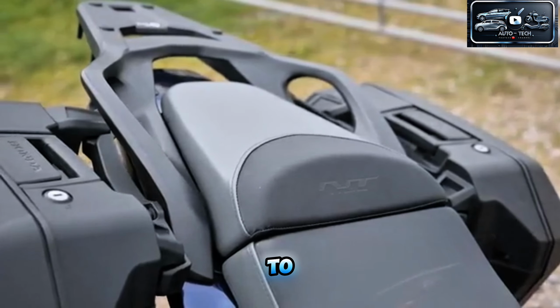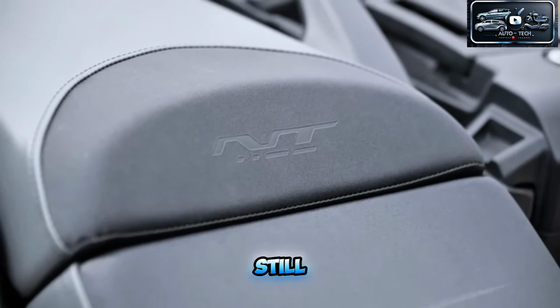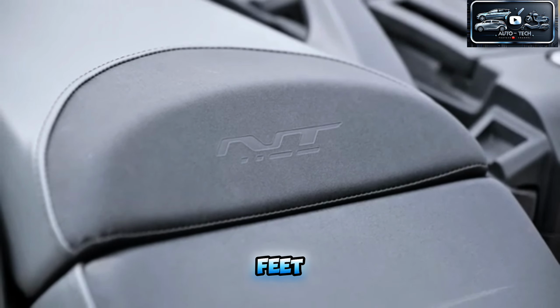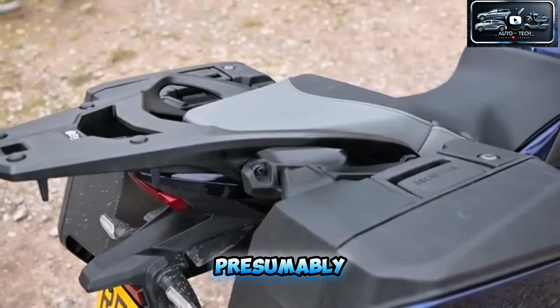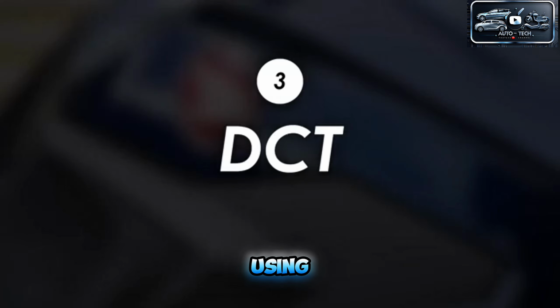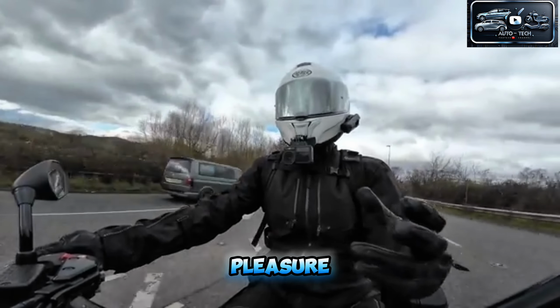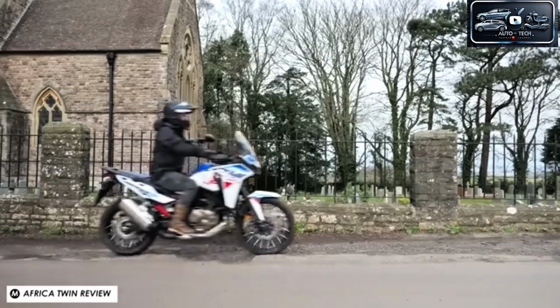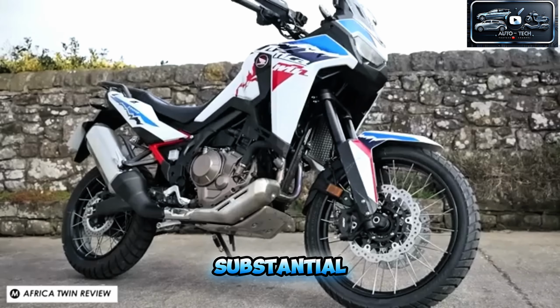But they've added it to the back specifically so that they don't affect the standover, so it's still, like I say, fairly easy to get both feet down, and I'm 5'9" or 175 centimeters. Presumably plenty of people would be using this bike for a bit of two-up riding as well, and although I haven't had the pleasure of riding on the back of it, you certainly get plenty of space back there, and it's always good to see a substantial grab rail.